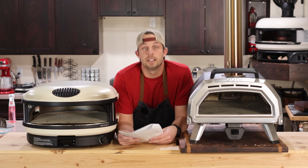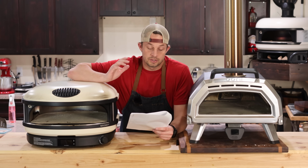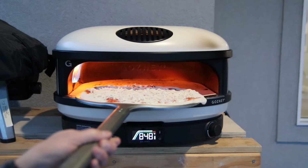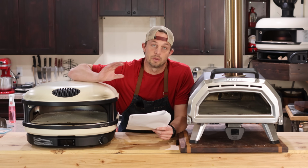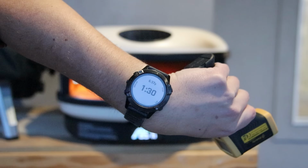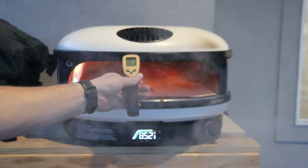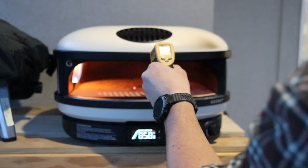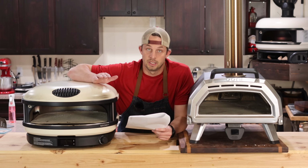Okay, the next test is what I call the recovery test. And for me, this is a big one. Here's how the test works. We get the pizza oven up to 850 and we launch a pizza. And we actually let the stone sit for like 20 minutes at 850. We want it really saturated with heat. Let it cook for 1.5 minutes. Take the pizza out and temp it so we know where it's at, just out of curiosity. And then we check with the thermometer frequently to see how long it takes to get back up to 850.